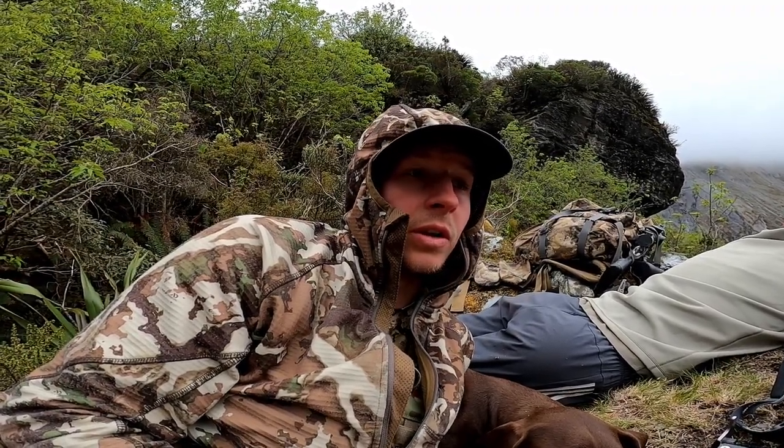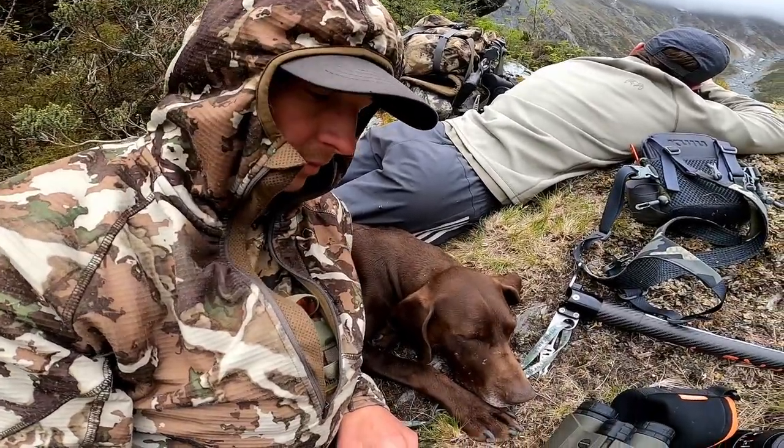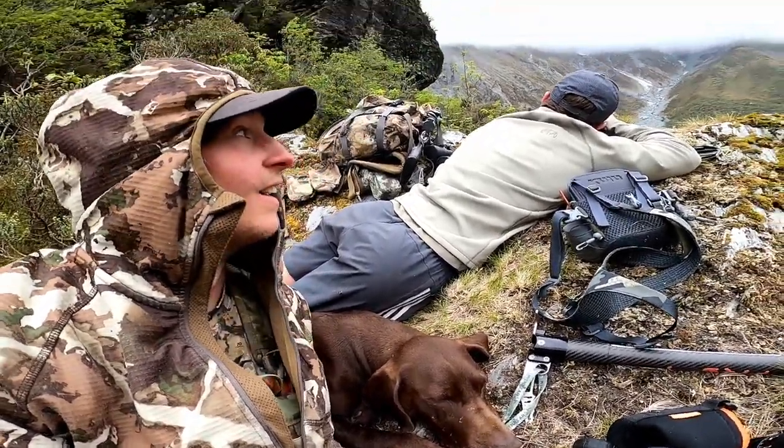Sitting here for a couple of hours watching over the flats, and had a couple of stags come up. Spotted quite a few bulls from here, but they're all juveniles. But yeah, other than that, dogs are good, having good fun. And yeah, we'll just keep blasting, see what else we can find.